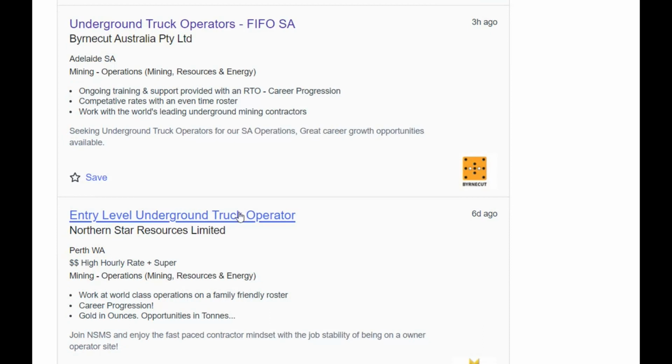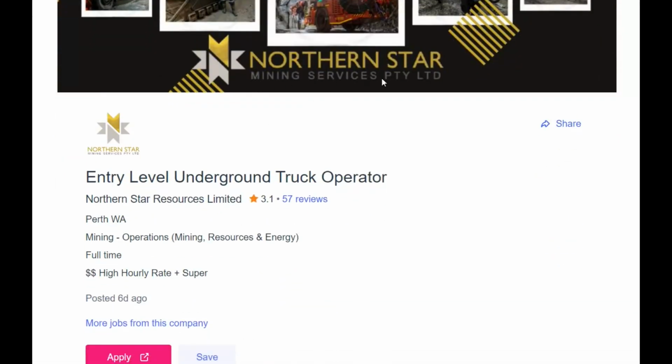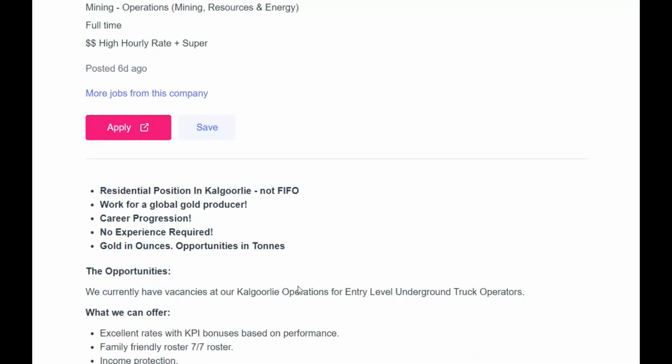and that's why we're getting you to look in this area. So you've got the entry-level truck operator, and this is one for around Kalgoorlie. Northern Star have got a number of big underground mines around Kalgoorlie. They also own the Super Pit, so if you're looking for a surface job, it can be a good place to go to get a surface job. You have to move to Kalgoorlie though. That's what they want. They want people living in Kalgoorlie, but the Super Pit is also going underground at the moment. They're just about to bang off their first decline down there, and they had the job ads up for it a couple of weeks ago. So there's a lot of activity around Kalgoorlie, and that's why it's a good place to go.